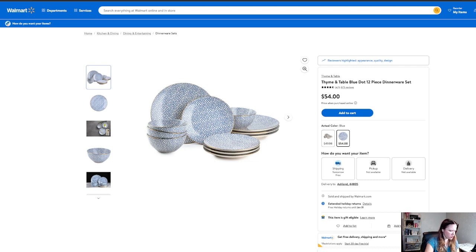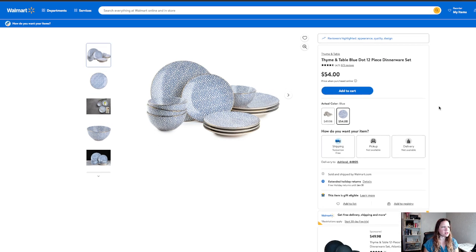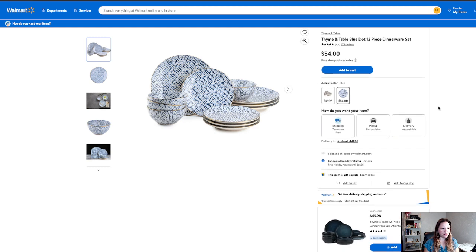So we're going to look at Walmart's website here, and I just pulled up some dinner plates. No particular reason why it's dinnerware, but I chose dinnerware for both websites, so it was an even comparison. We're going to look at this on desktop. It's presented really well on mobile as well, but for the sake of this, we'll just do desktop. Okay, so Walmart presents this 12-piece dinnerware set.